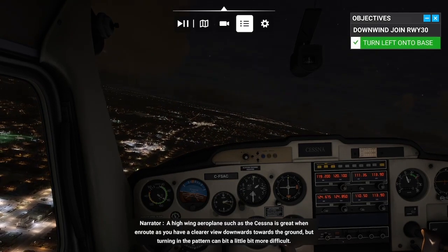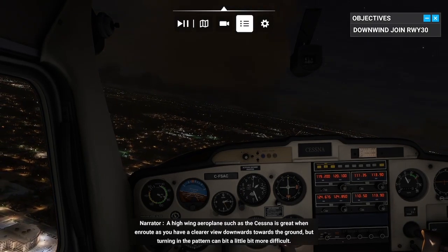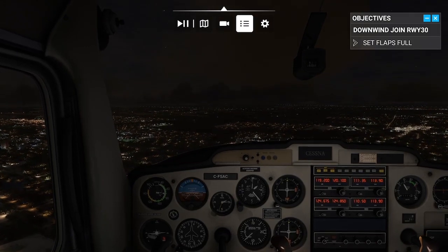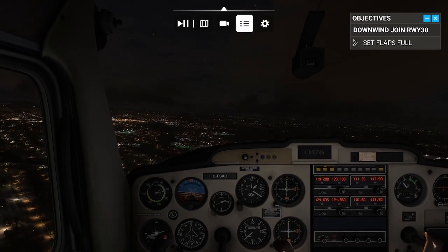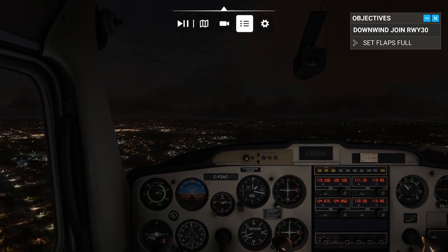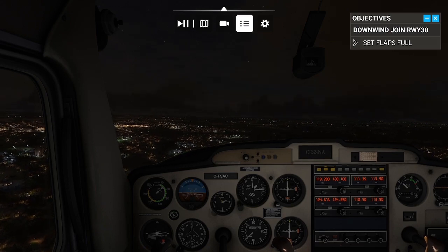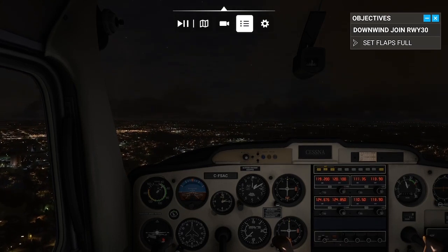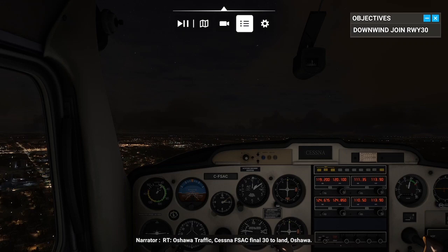A high-wing aeroplane such as the Cessna is great when en route, as you have a clearer view downwards towards the ground, but turning in the pattern can be a little bit more difficult. Configure the flaps and set your speed as appropriate. Oshawa traffic, Cessna Foxtrot Sierra Alpha Charlie, final 30 to land, Oshawa.